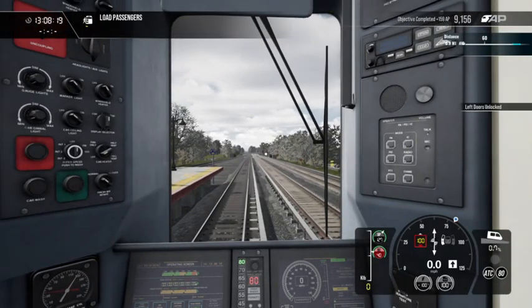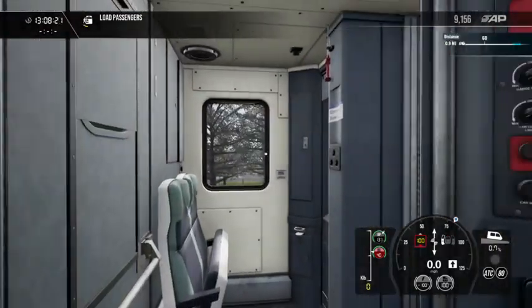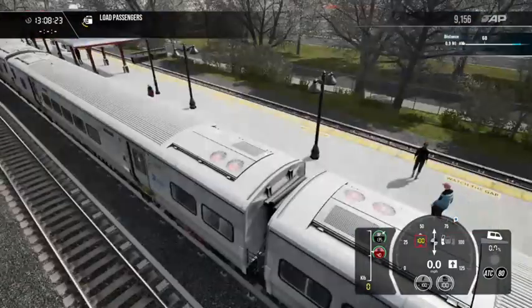Door open. This is Rosedale. Let's take a look outside.